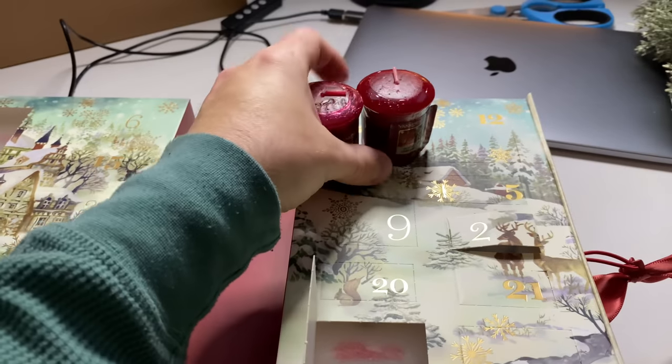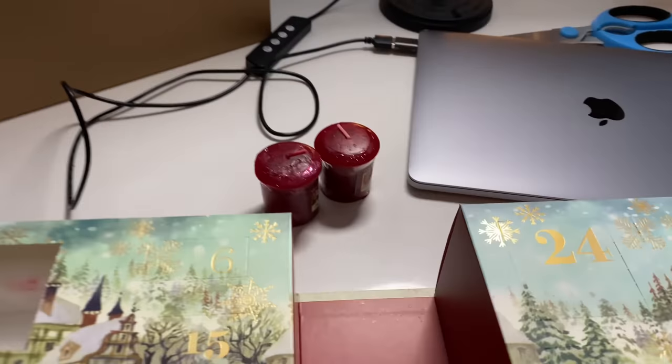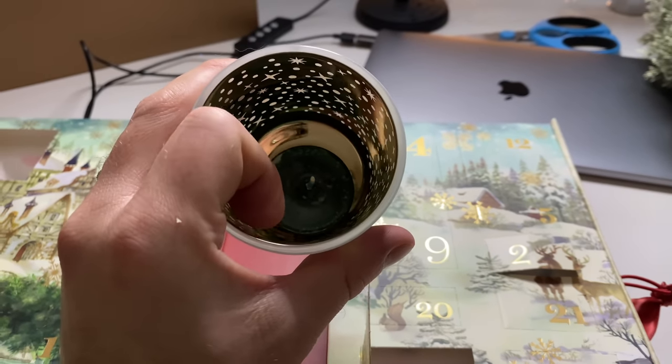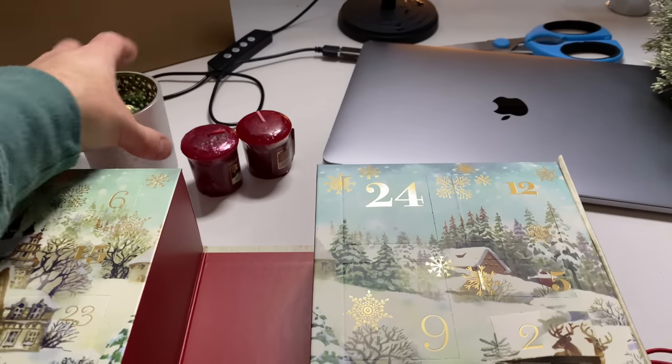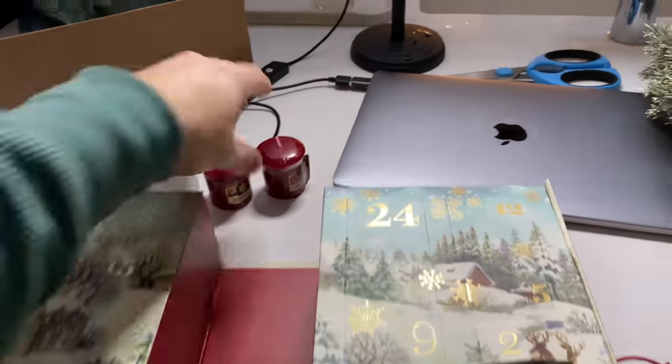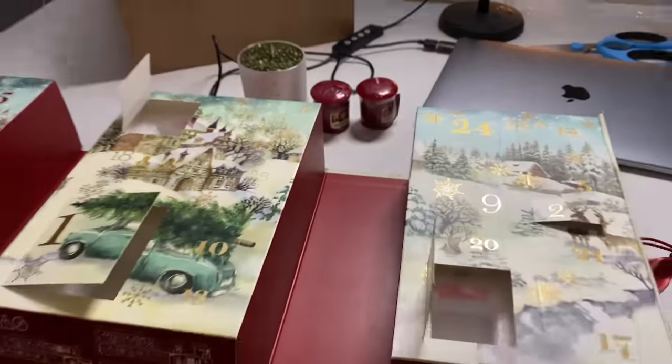So I can't wait to try all these out. I think we are going to try probably the tea light out tonight, and then I will try the other ones over the next few days. But I might actually store them in the calendar just to keep them all in order. But there we have it. That is all of the advents.